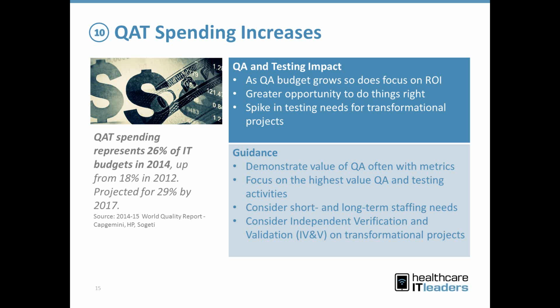The final trend, like we said, is an increase in investment in QA and testing in 2015. And this is driven by business, transformational technology, and regulations. The very public quality issues surrounding the initial healthcare.gov launch has raised the awareness very publicly for the need for investment in healthcare IT quality. With increased spending comes greater scrutiny. My recommendation is focus on the highest value testing activities and be sure to demonstrate and communicate the value often. When adding testing resources, consider whether you need them short-term or long-term. Investment of more than a quarter of IT budgets in QA may seem high. However, to fully measure the total cost of quality, you have to look at the big picture.